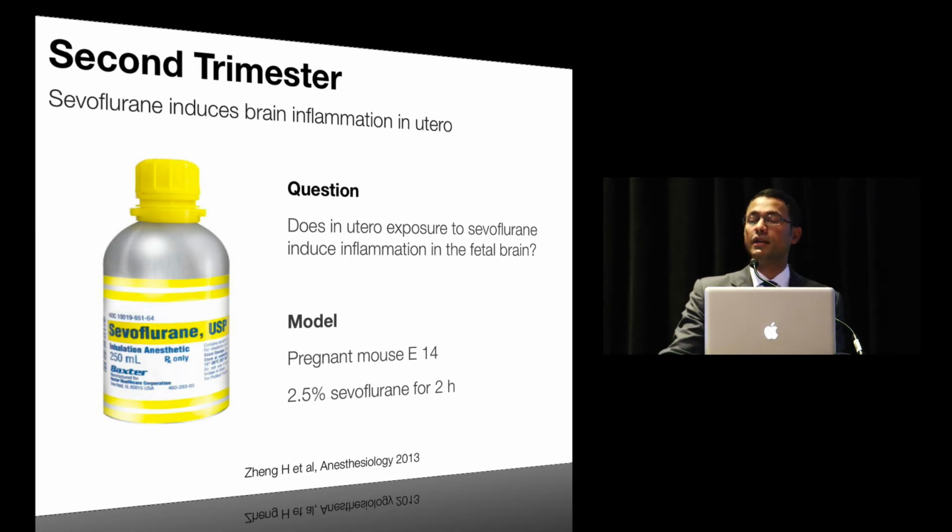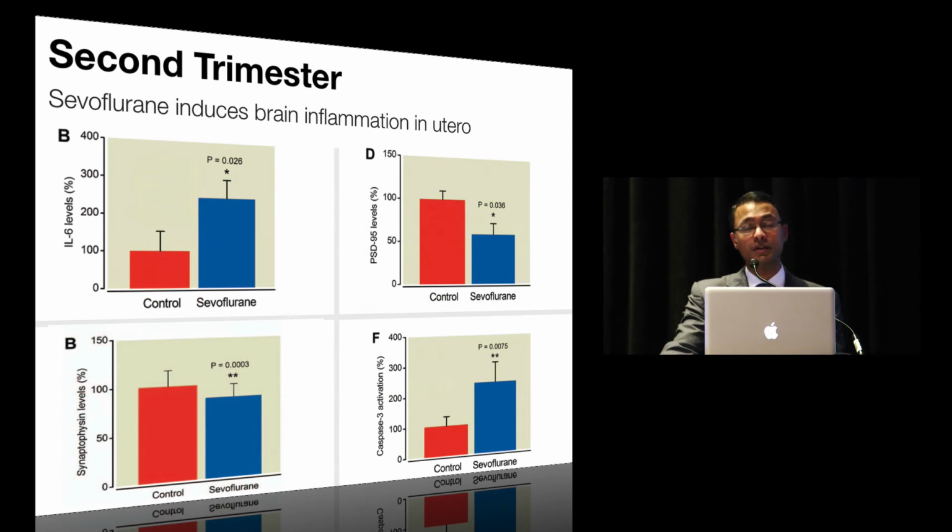And you can see here that exposure to sevoflurane, shown here in the blue columns, was associated with an increase in interleukin-6 levels, and also an increase in caspase-3 activation, which is a marker for programmed cell death. On the other hand, exposure to sevoflurane was associated with a decrease in synaptophysin and a decrease in postsynaptic density markers, which are markers for active synapse formation. So it seems that exposure to sevoflurane just for 2 hours during the second trimester causes a downregulation of synapse formation and an upregulation of inflammation in the fetal brain.